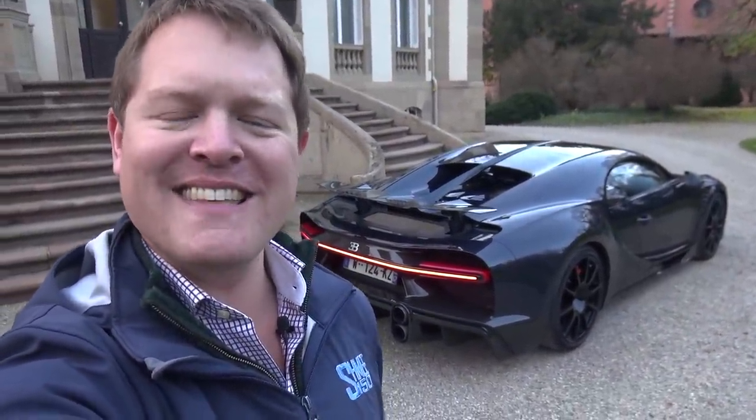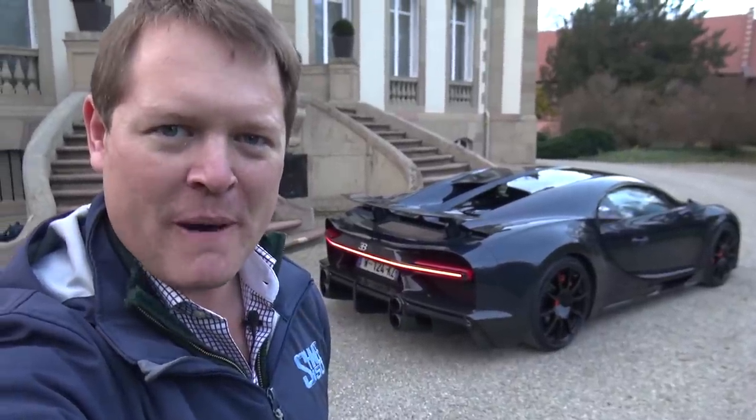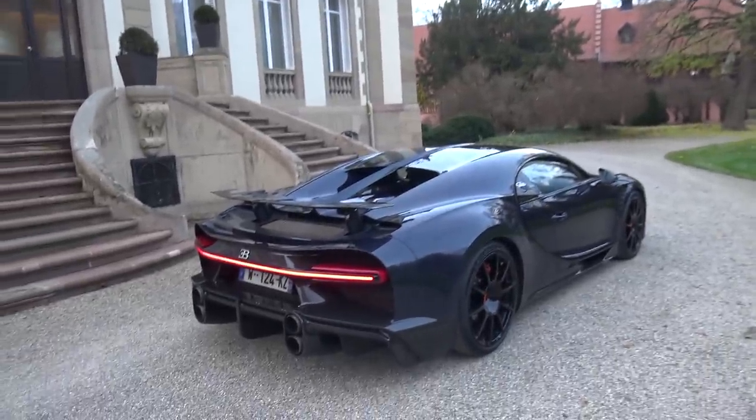I suppose I shall need a little bit of time to process and take in the entirety of that experience, a drive in the Chiron Super Sport. But with it parked back up here at the Chateau Saint-Jean, I would like to show you a few more things about this wonderful car.